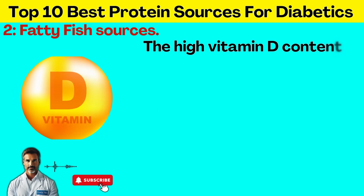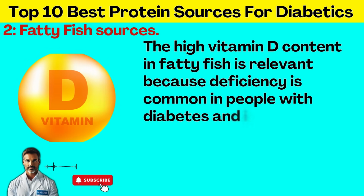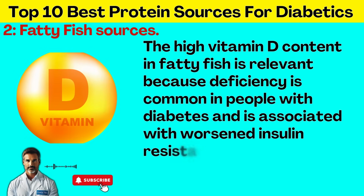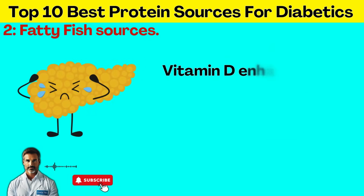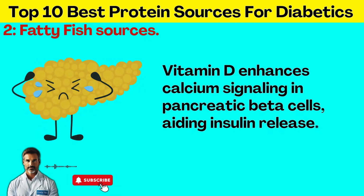The high vitamin D content in fatty fish is relevant because deficiency is common in people with diabetes and is associated with worsened insulin resistance. Vitamin D enhances calcium signaling in pancreatic beta cells, aiding insulin release.